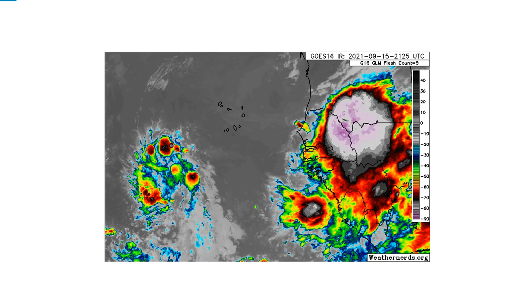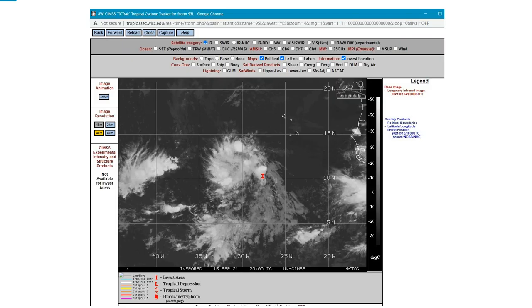And these are the two systems here. There's the monster system coming off of Africa, but too far to the north. You can see the big purple area. This is the Cape Verde Islands here in the middle of the picture. Notice it's going to pass north of the Cape Verdes and then we'll have to see. But 96L, that's to the southwest of the Cape Verdes. That's at a nice low latitude, so that one has got potential for development.